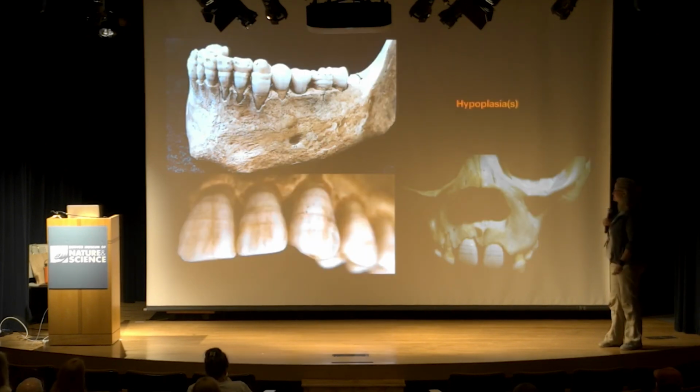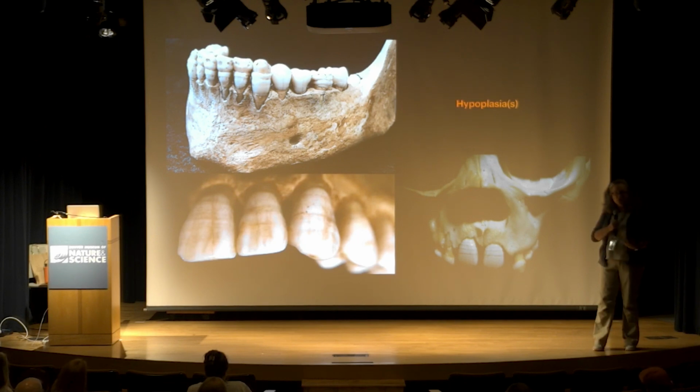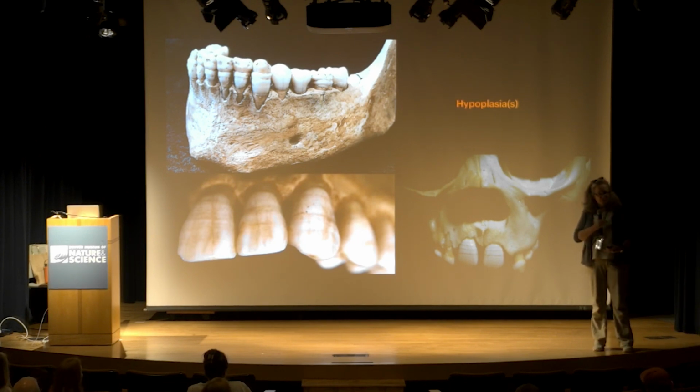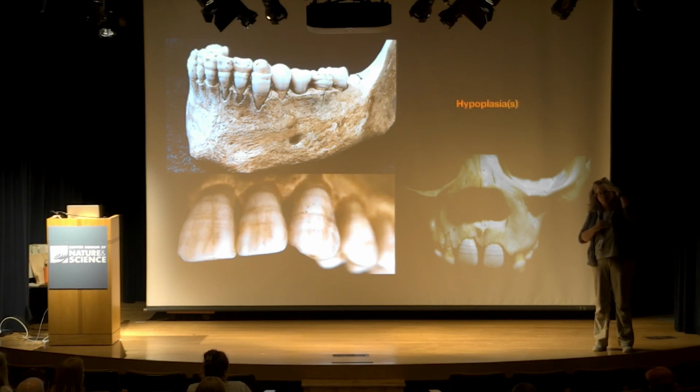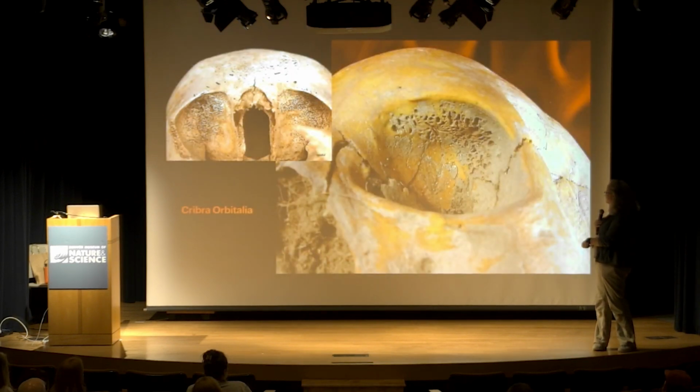Health, pathology, and trauma. This is where it gets a little weird. Hypoplasias: teeth are sort of barometers of health. When you have nutritional stress, and not just a missed meal, but a month of missed meals, your body shuts down. Basically, you stop growing, and your body's just trying to keep your internal organs and your brain going. Because of that, your bones stop growing and your teeth stop growing, and you have what's called hypoplasia. These are cessations of growth in humans, and they're really unfortunate.